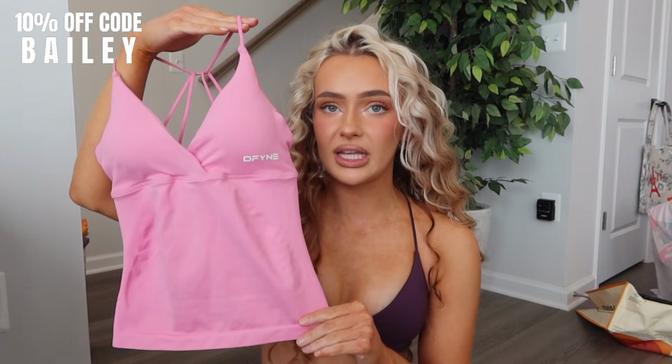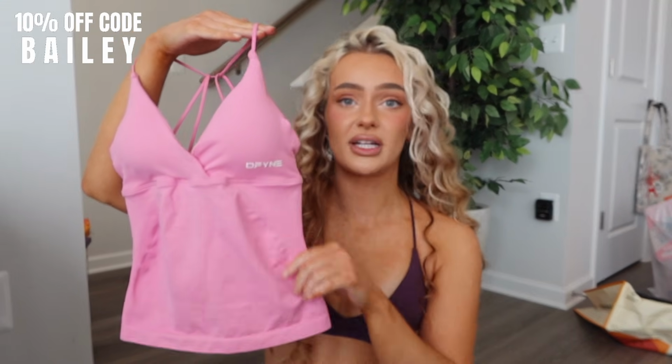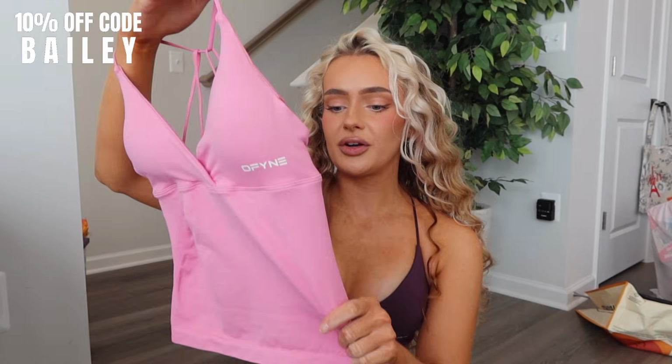I love where this length hits. It's not meet and greet, so it does come down to your hip bones depending on your torso. Obviously, if you have a longer torso, it might hit a little bit shorter than your hip bone. It's a very soft, stretchy, seamless fabric, like in the Vision glute pocket area. Not too tight in the waist. I probably could have done extra small for the waist, but then everywhere else would have been too snug.